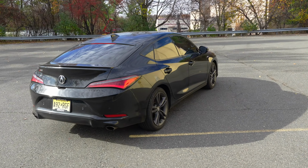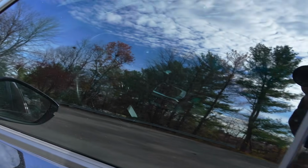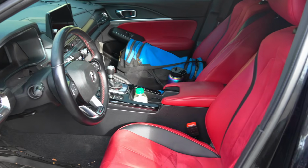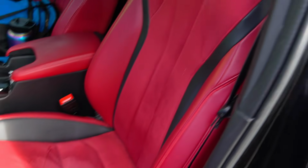Also, another pro that I like is the seats. So let's go inside. Sorry if it's a bit messy for y'all. My apologies. I just came back from a road trip, but these are very smooth suede seats. Actually very comfortable with the suede seats.